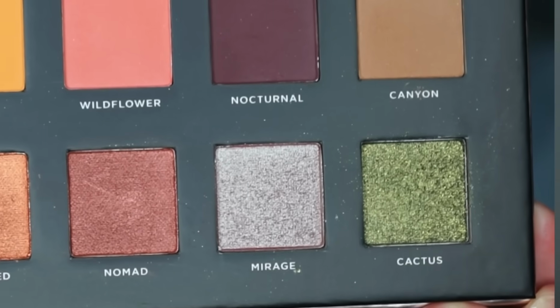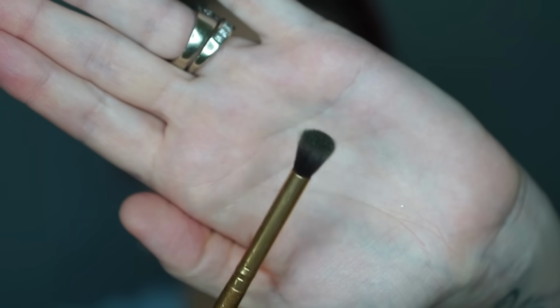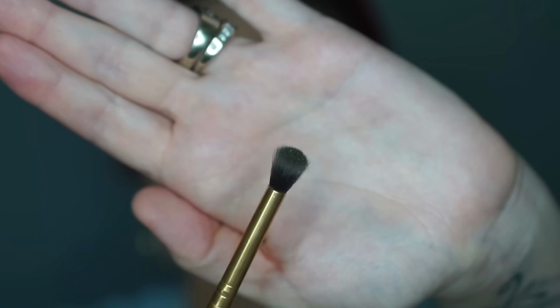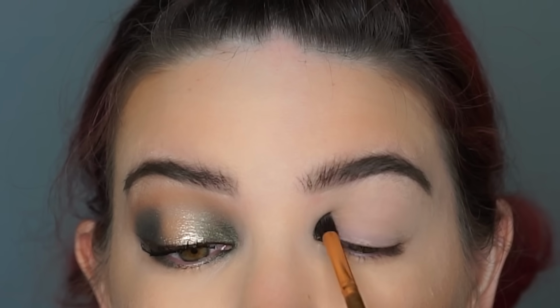Shadow primer potion. I'm also going to tap it on the lower lash line as well. And then I am going to go in with the shade Cactus. You want to make sure you're using a small tapered brush like this, like a pencil type or a small crease brush. And I'm just going to pack that right here, kind of press it. And you want to knock off the excess before you go in, because you don't want to go in with too much and then it gets everywhere.